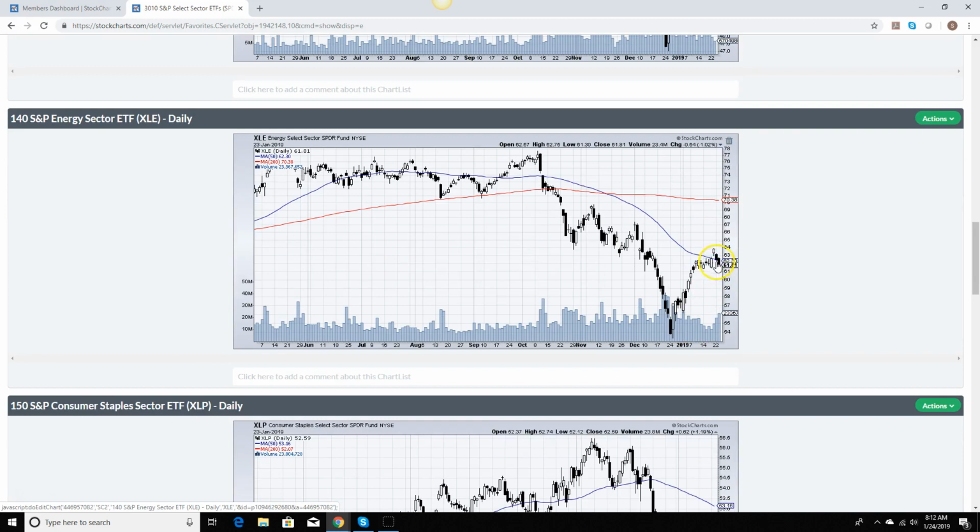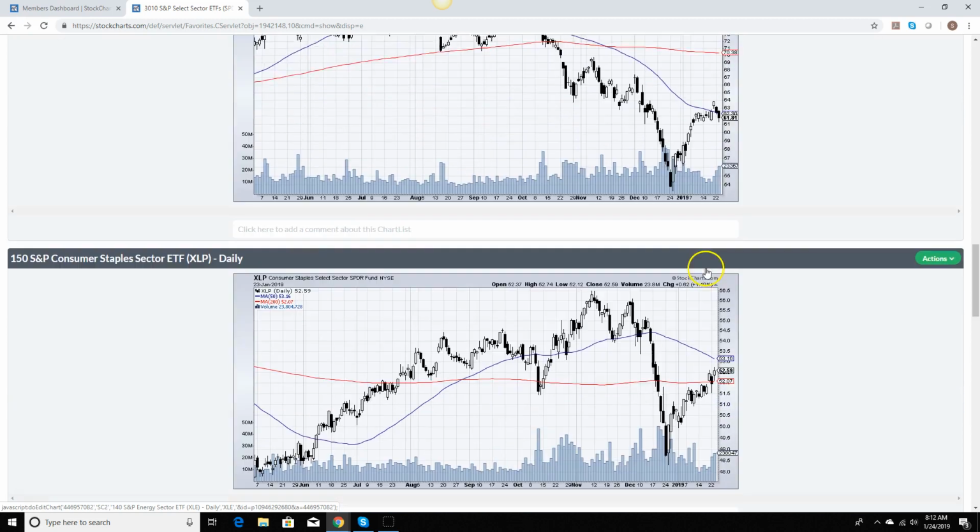Energy, if it breaks this 61 level, I would completely get out of the way, because you can see it trade sideways in a nice and neat pattern. It's coming back into this zone to retest, but it could absolutely roll over.